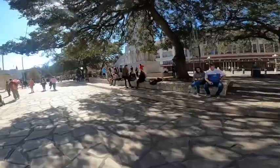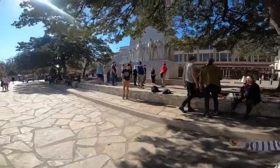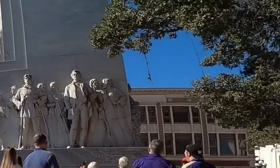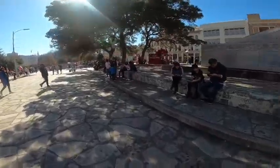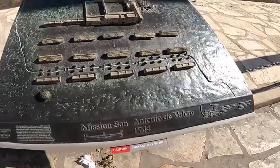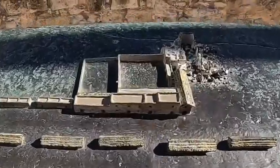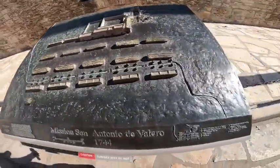So here's the monument right here, so there's Bowie, Bonham. All right, pretty busy, but those are all the names that fought in it. So here is Mission San Antonio de Valero, 1744. This is all the construction right there. And rudimentary, the river, San Antonio.